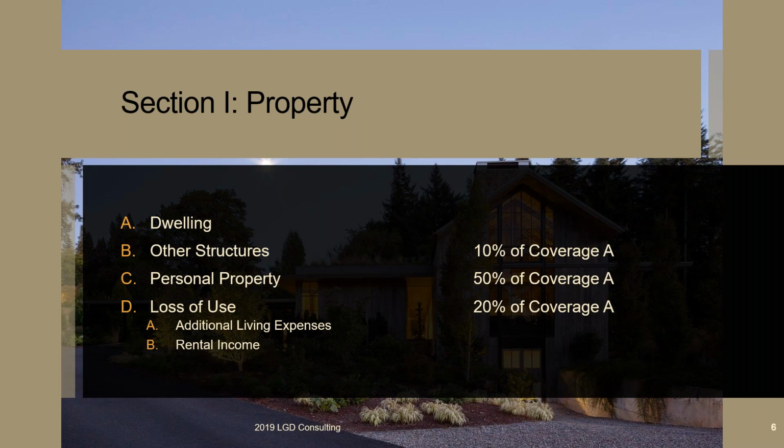Now, coverage B would be other structures. That could be the fence around your yard. It could be a separate garage. Remember, if the garage is attached to the house, it's all going to be calculated under coverage A. But if you have a house and then you have a separate structure for the garage, that means there's a little bit of a space between the house and the building for the garage, maybe a utility line connecting the two.